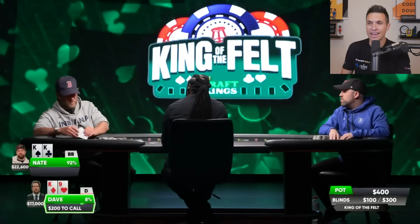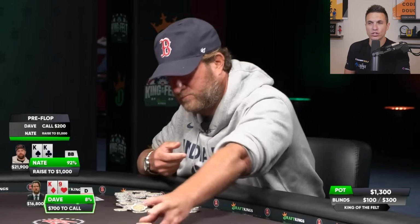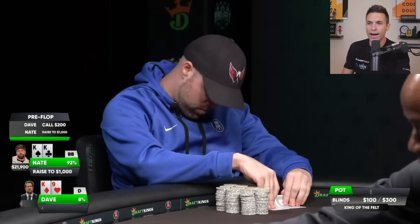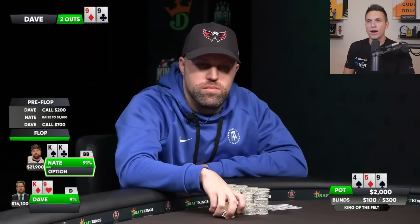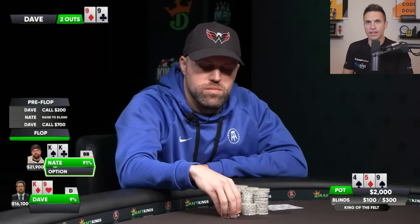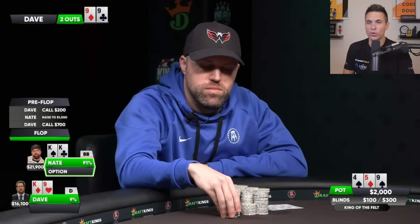This brings us to one of the worst hands I've ever seen anyone play, and it begins with pocket kings. Dave with king 9 on the button calls and then is up against pocket kings for Nate. Calls 1,000 total, so we have 2,000 in the pot as we take a flop. The flop comes 9-5-4-2 spades. Nate flops an overpair against Dave Portnoy's top pair second kicker. Dave is in rough shape here. Unless a 9 comes out, he will lose this hand. Question is, how much money is he going to lose?